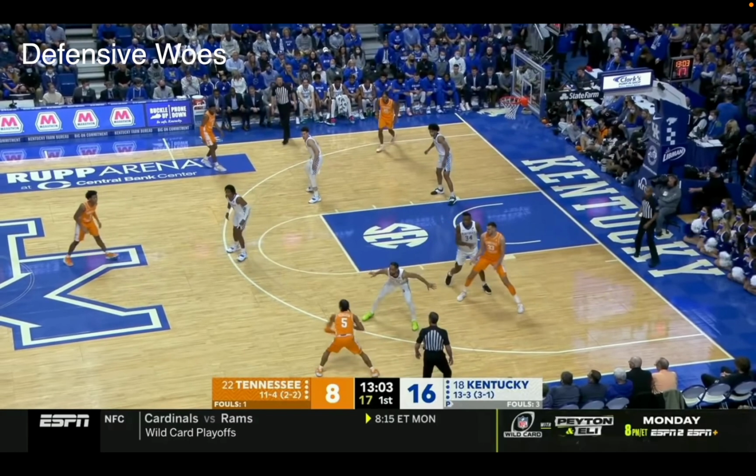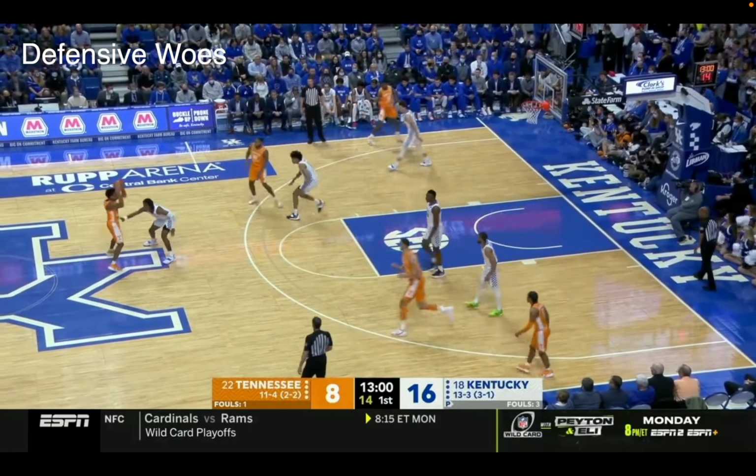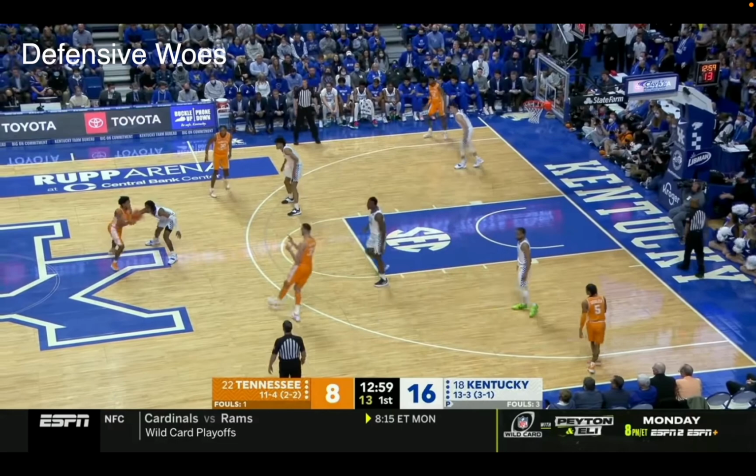And here one more time. So you got Washington over here, and watch as the ball gets to the top of the key. And watch Washington, right? He just continued to creep up. He's completely on him, and this is what I'm talking about, the over pursuing. You don't do this unless you have the foot speed to stick with it.